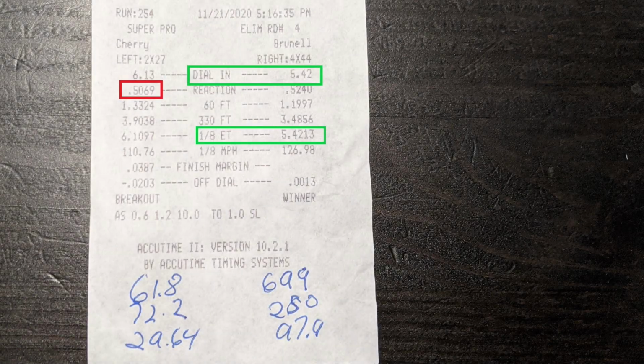So round four was interesting. Had to race Chad. He's always good. He killed me on the tree, and we got down the other end, and he took a little too much stripe, and I got lucky in that I followed what the program said my car was going to run, and so I dialed it a 5.42. It ran a 5.421. So I'm going to have to give that program a little credit there.